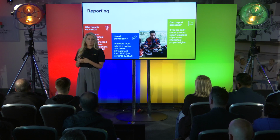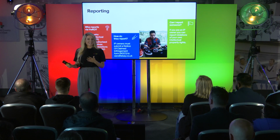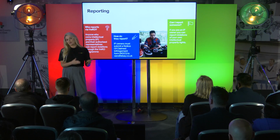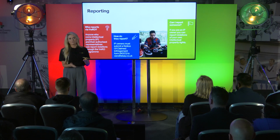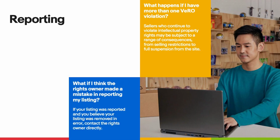Now do bear in mind, anyone with an eBay account can use this feature, so in some cases it is open to abuse. So not every report is going to result in the listing getting taken down. We are going to take into account the listing itself, the seller's feedback, and all sorts of other criteria as well. One of the last points: if you think that the rights owner has made a mistake, make sure that you contact them.